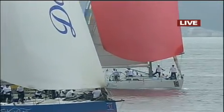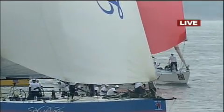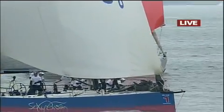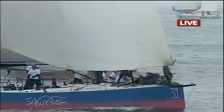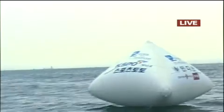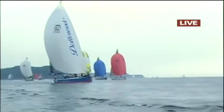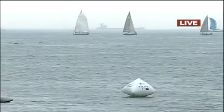Here is the Sexy Busan on the left here, coming into your screen. Oh, wow, look at this. Is that Diva right behind? Diva, the leader in the open class. That's amazing that Diva could stay up with Sexy Busan. That's good sailing. Sexy Busan appears to still have a slight edge in the lead.